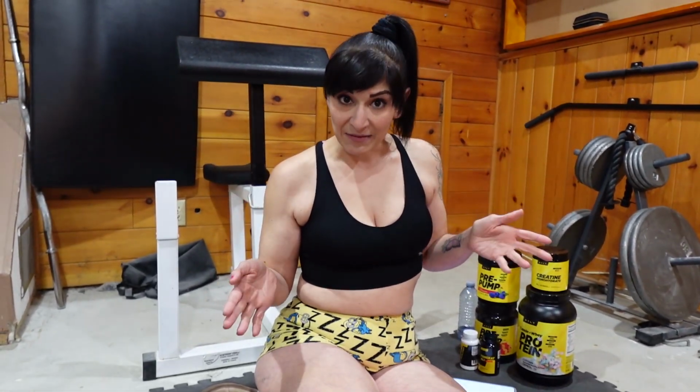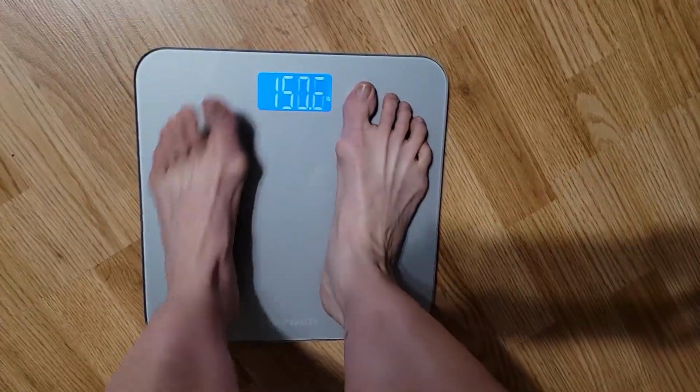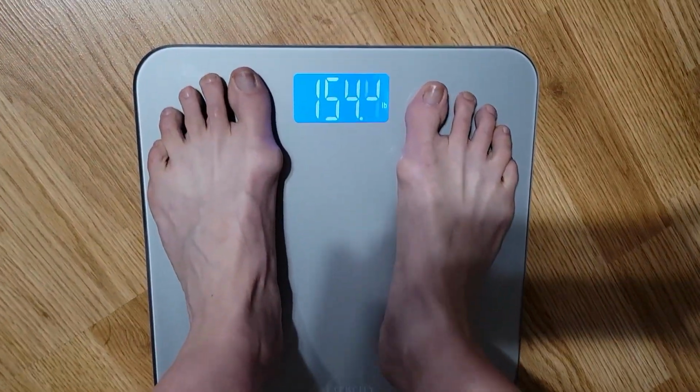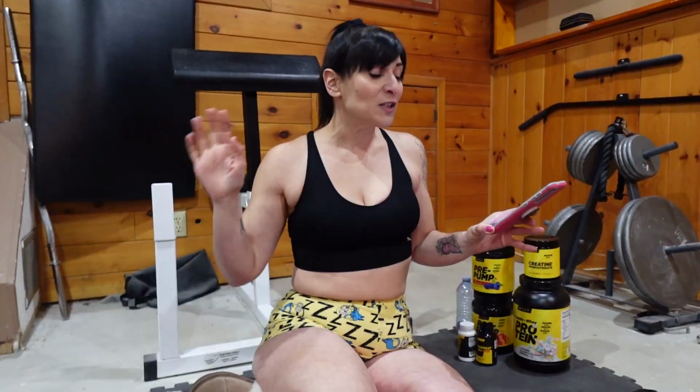This is week 2. My original weight was 157.7. Last week, I'm just gonna check my notes, I weighed in at 156.4, and this week, drum roll please, it's not a drum, that's fine, I weighed in at 153.6. So I lost 2.8 pounds this week for a total of 4.1 pounds in 2 weeks. And that is really great.